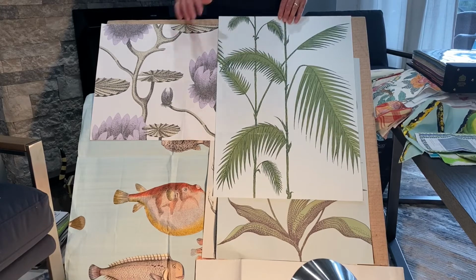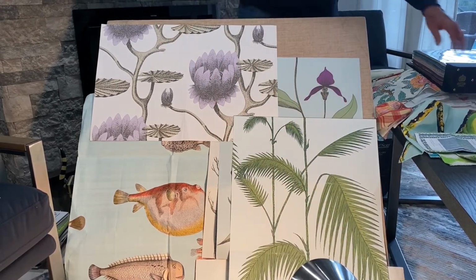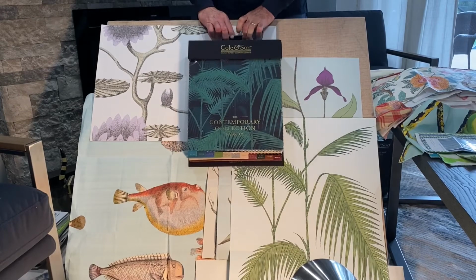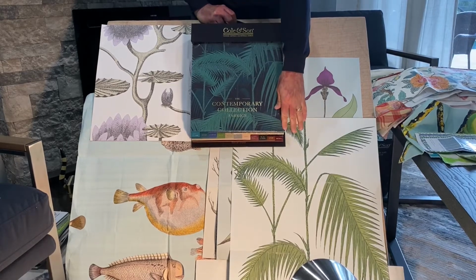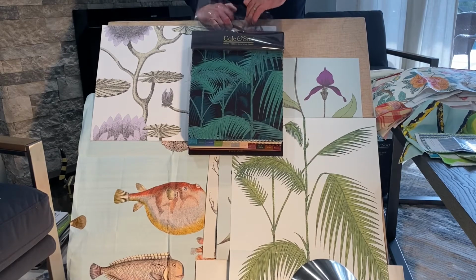So the reason why I'm pointing all these out to you today is because when you go to one of our flagship showrooms, you're gonna find this book has come out. I had the opportunity to go through this book, it is very well thought out. This is the contemporary collection of fabrics for Cole & Son.